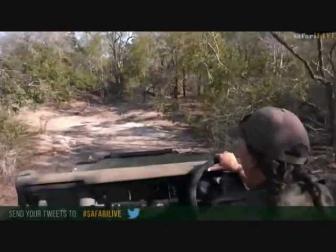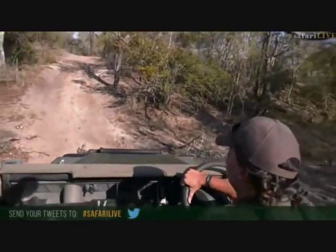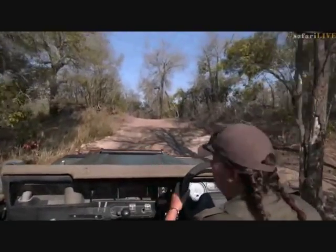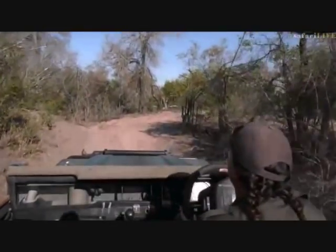Okay. Here we go. So yeah, it's warm. Looking in the shade for creatures is the best thing on a day like this. Because remember, a lot of the animals that we're viewing here in the Lowveld, well, anywhere in Africa, don't sweat like we sweat. So we get rid of all of our perspiration.